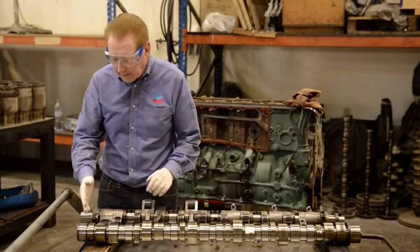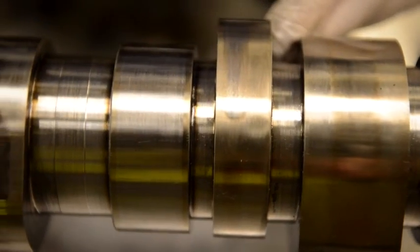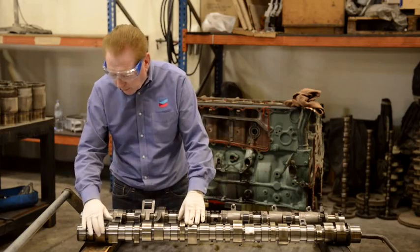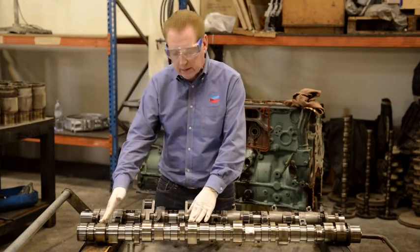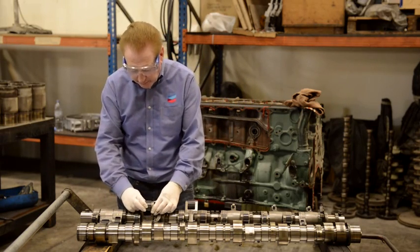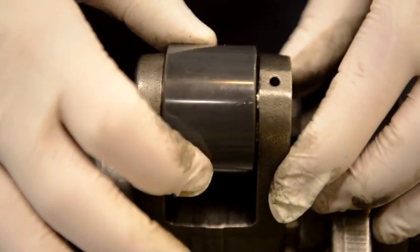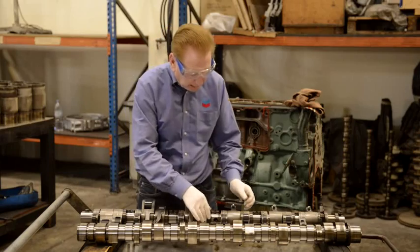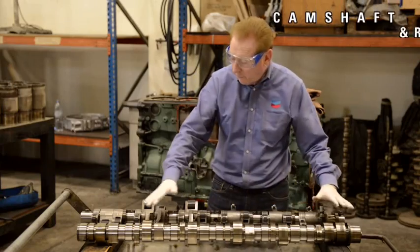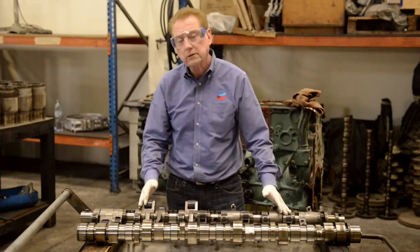We're now inspecting the camshaft and looking at each of the lobes, and each lobe is perfectly intact and highly polished where the roller has gone over the cam lobe itself. The rollers are shown here. This is a ceramic roller with a steel pin. Each of the rollers is totally intact with no play between the rollers and the pin. Overall, this overhead system is in immaculate condition.